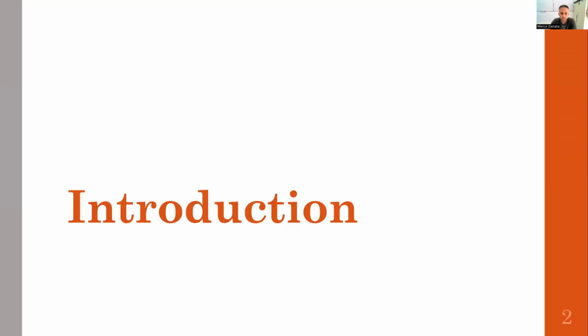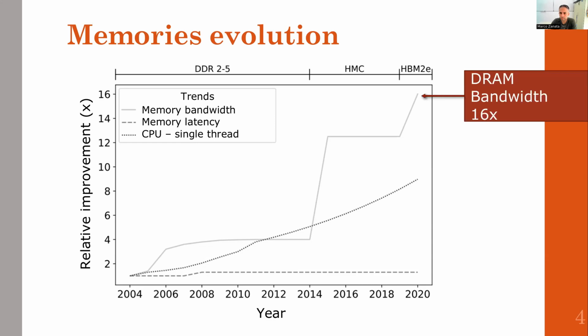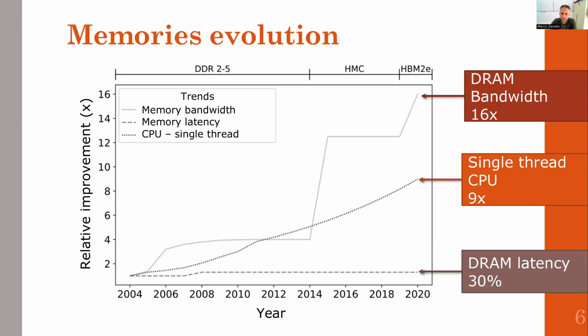And I will start with some motivation, showing this plot with the memory's evolution over time. Here we are looking at 16 years of evolution and a relative improvement. The first line shows the DRAM bandwidth, which increased 16 times. The second line is the CPU with a single-threaded performance improvement of 9 times. Meanwhile, if we take a look at the DRAM latency, it only improved 30%, which means that to access a single bit inside the DRAM, it only got 30% faster.